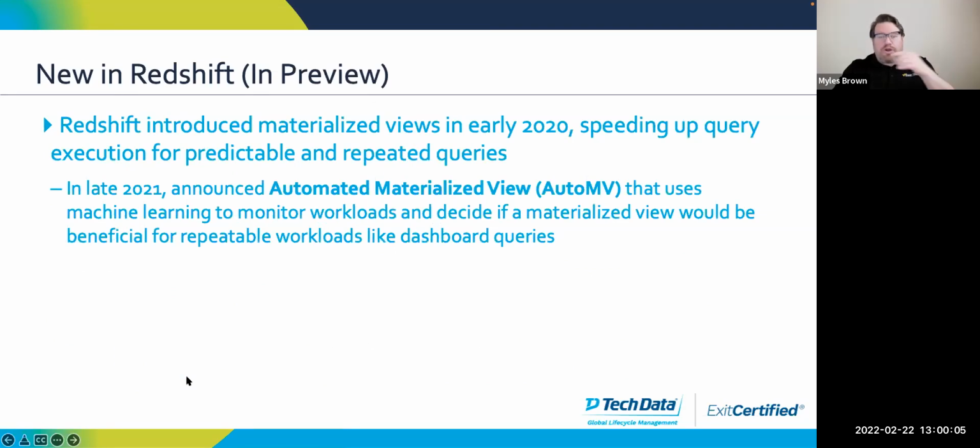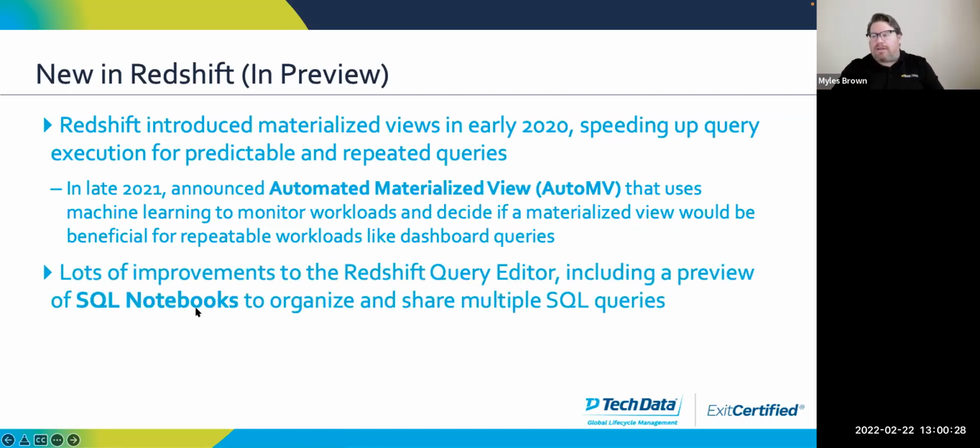A couple of preview things. Materialized views came out in early 2020. They now have this idea of automated materialized views, where they look at queries that happen again and again, maybe repeatable workloads like dashboards, and it uses some machine learning and says, would we be better off to make a materialized view and refresh it periodically? And we'll maybe do that under the covers for you.